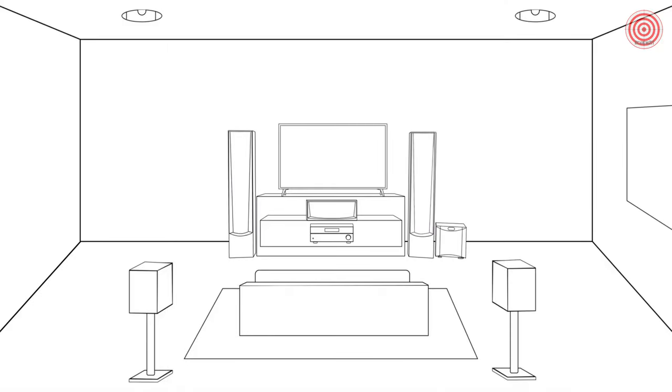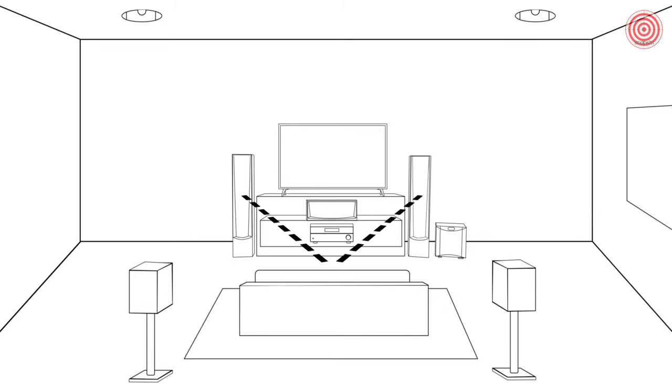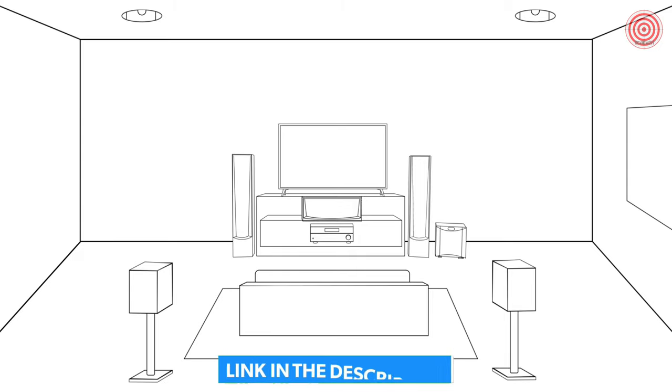The front speakers are the main source for sound and cover most of the on-screen action. Place these an equal distance from where you'll be sitting, with equal distance between each speaker and the sides of your TV. The center speaker handles mainly dialogue. Place the center speaker directly over or under your TV.